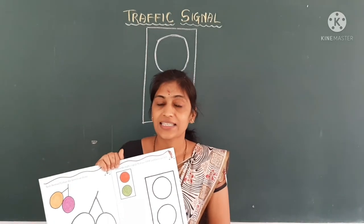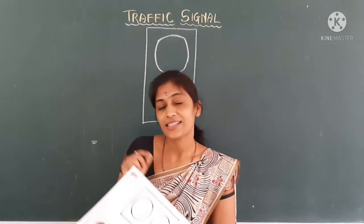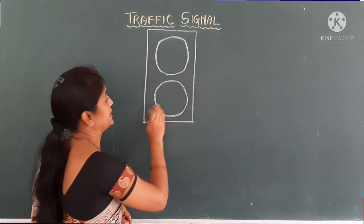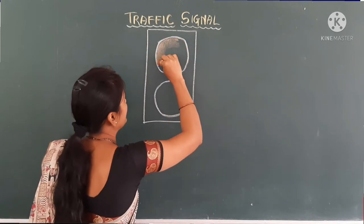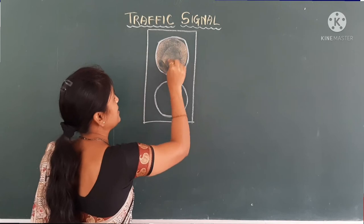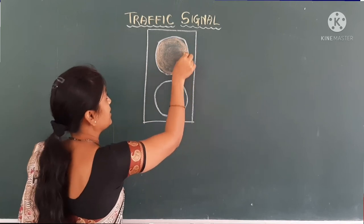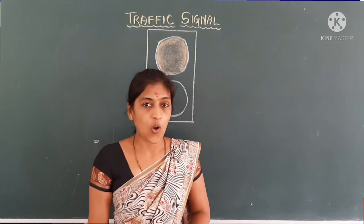So kids, get ready with your crayons and start coloring. Children, now we will color with red and green, okay? So start coloring with red here. This is red color, and this red signal says stop.